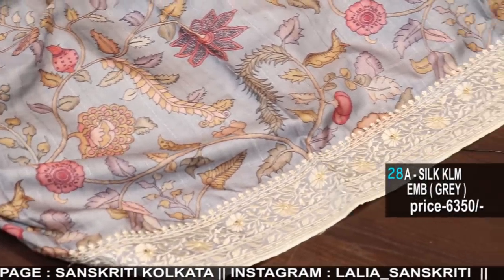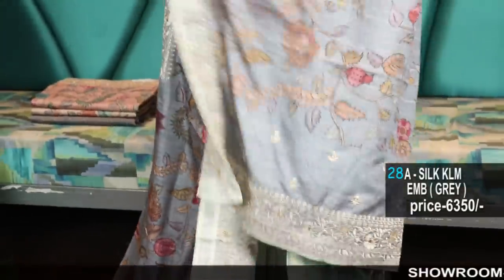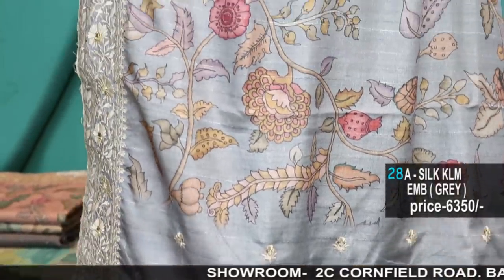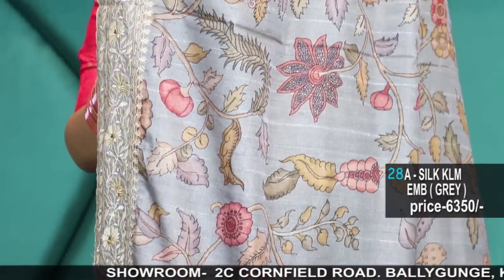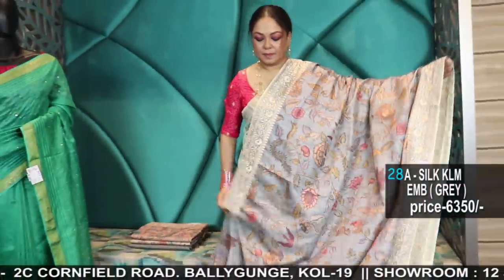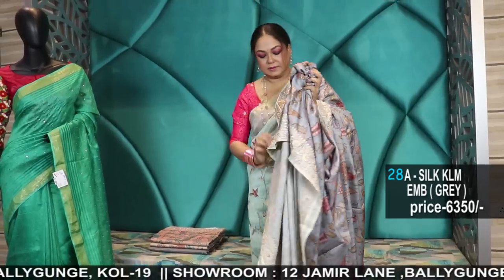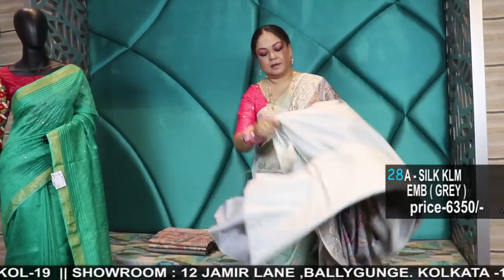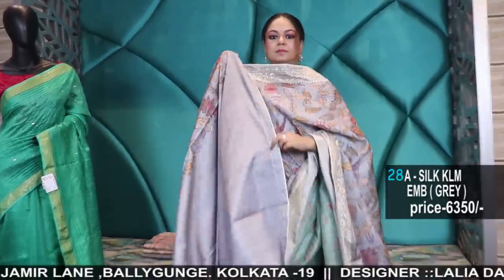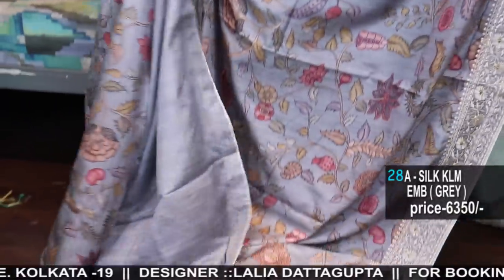So this is the Parsi machine embroidery border, digital floral, digital kalamkari print in the body. Color is a nice grey color and see the very neat Parsi work which is there in the border. Number 28, 6350. And very soft, comes with this blouse piece. Plain grey blouse piece with the piping.